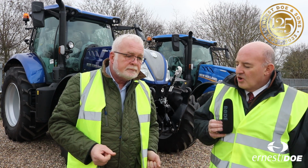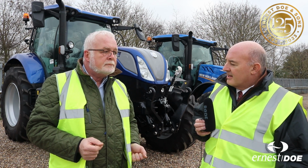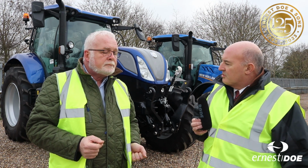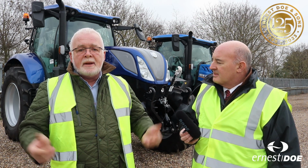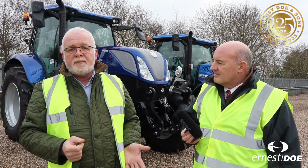So the new T7 long wheelbase range, we're going to have the 300 here, which is the first off the production line. What is the model range of that? What's the horsepowers? Okay, well, I guess many people know the existing long wheelbase range. We go from 230 horsepower currently up to 270. So obviously the 300 gives us that overlap in between the long wheelbase models and also the heavy duty, which is from 275 up to 315 horsepower. So suited to sort of the larger farms, larger contractors? Very much so, very much so.